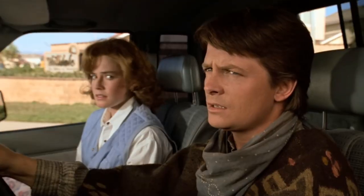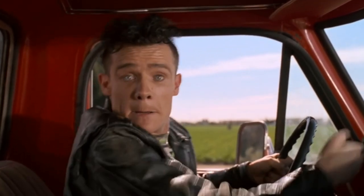Needles lines up next to Marty right here. Yeah! Go! I love this face that Flea makes as he throws it in the drive right here. Look at this. Yes! Flea, gotta love Flea.